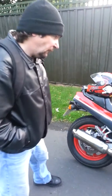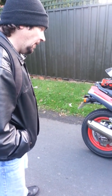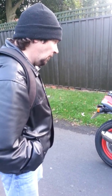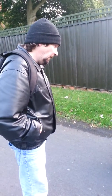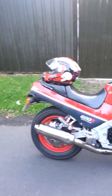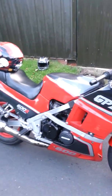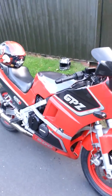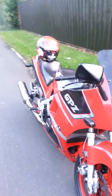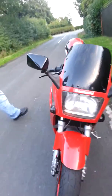I've had to do a bit of a refurb here and there, but you know, she's come up really nice. Yeah, so it launched in 1985. Performance wise, for its time they were quite respectable. 76 brake horsepower with a top speed of about 130 miles an hour. Pretty reasonable for its time.